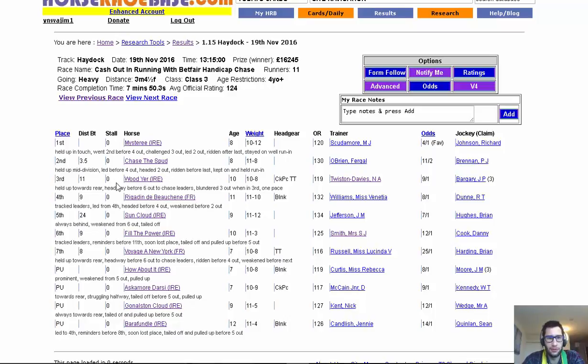Woodyear ran well to a point before absolutely trying to take the 3 out. That was a horrendous error. And in that kind of energy-sapping ground, you can see why that might have dented him. But he's a lightly raced 10-year-old as well, and that proved that he may have a race like this in him, maybe a bit shorter. The same with Chaser Spud. It looked like he was outstayed here. It looked like the trip definitely got to him.